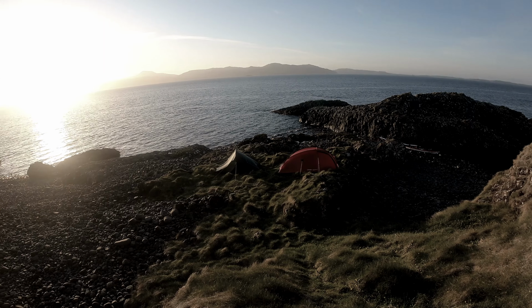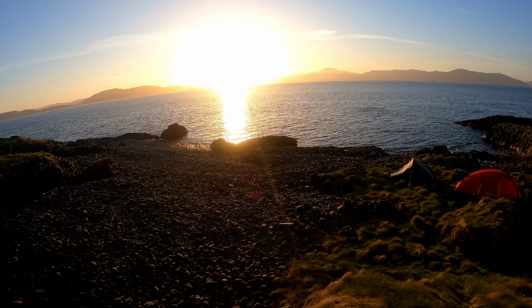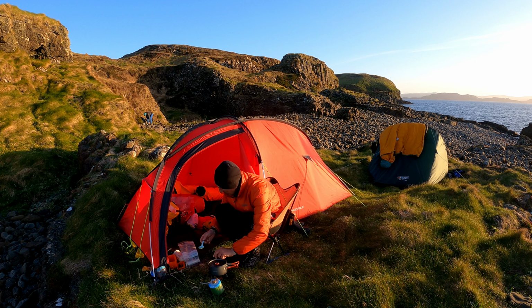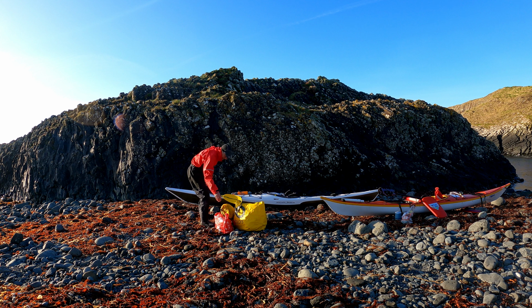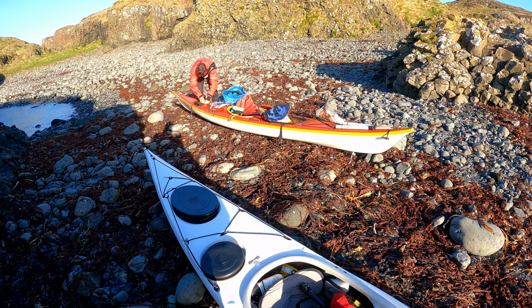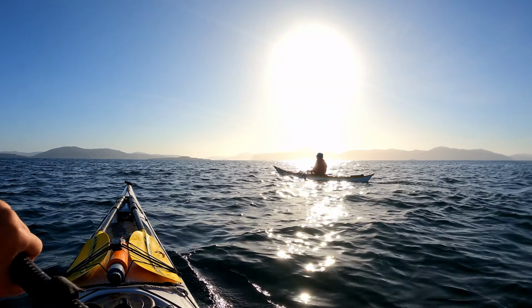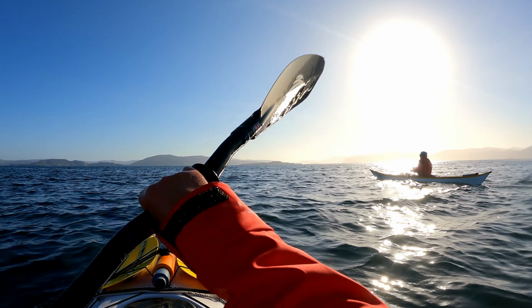Day 4. A lovely sunny morning again with a light breeze. Today's plan was to cross back to Ulva via Little Colonsay and then on to Inch Kenneth Island to camp for the night. That's Little Colonsay up ahead, about an hour away.